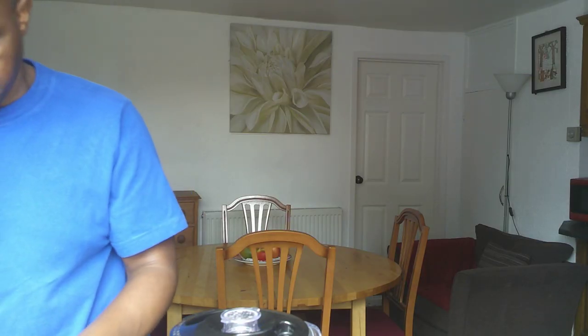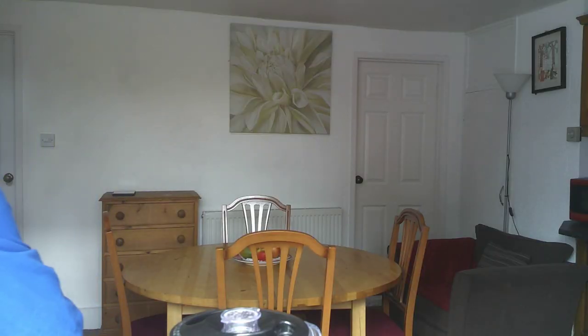It's done now. Let's get a glass and taste it. It smells delicious, isn't it? You can smell pineapple and you can smell blueberries as well. Everything just goes in there nicely. Smells very nice. Cheers guys.